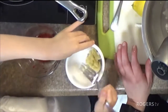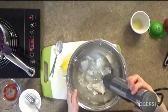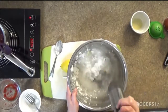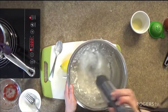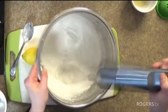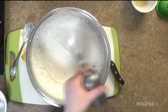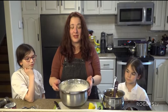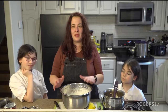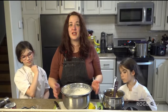And basically all we're going to do now is we're going to blend it all up. So basically what we're looking for is we want the crema to be smooth, to increase in size a little bit, and it's going to be a little bit thicker. It's not going to be as thick as whipping cream. It's more of a crema, not a whipped cream. But we're going to put it in the fridge to help it set up a little bit.